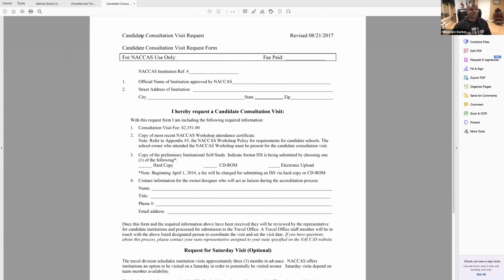For you all, it's going to be very important for you all to listen tonight. If you want to know what NACCAS is going to be looking for, or how to prepare for your first visit from NACCAS, then you definitely want to tune in, take some notes, open your ears, open your eyes, because I'm going to go through this step by step.